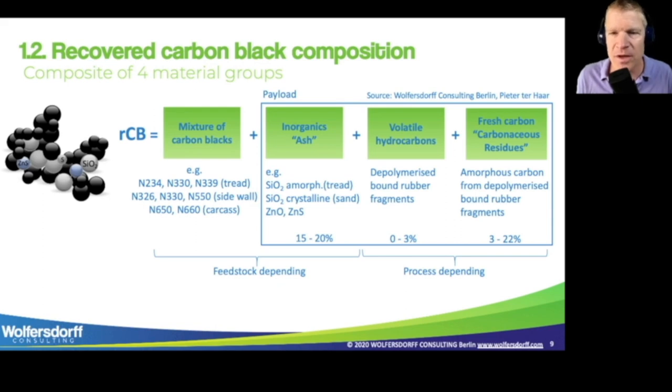The second group is the group of inorganics, also called ash. This could be amorphous silica from the fillers in the tread. In Europe, there is a lot of silica filler in the tread. It could also be crystalline silica. This is not so good. This could come from sand in the profile of the tire.